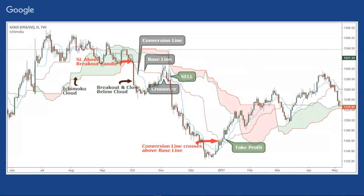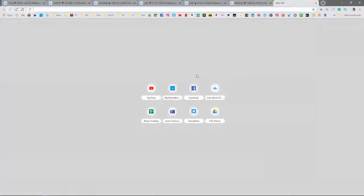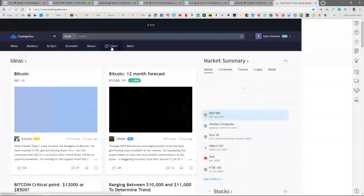Aaron, I use the default for the Ichimoku. Let me. That's what I'm looking for right there. I may be a little silly, but I just love TradingView. I use MT4 as well, but TradingView is just very cool. The more I use it, the better I like it.